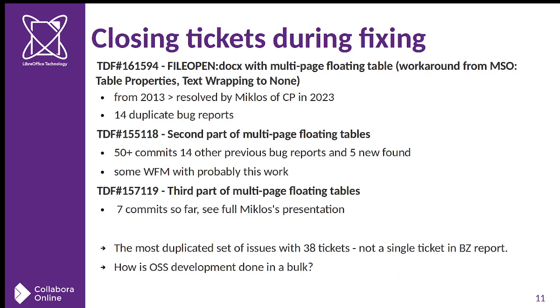Then there is another type of closing bugs and working on bugs. It's not like a simple thing that can be fixed with one commit, even with a few commits, but it's really large work that requires a lot of commits, a lot of fixes. One of the biggest this year is the example of DOCX opening of a floating table, a multi-page floating table, that annoyed many users. So originally there were 14 duplicate bug reports.